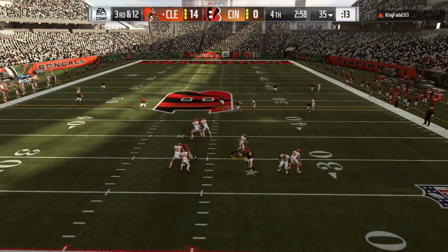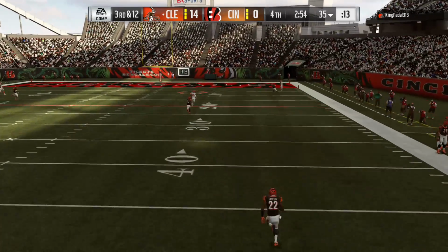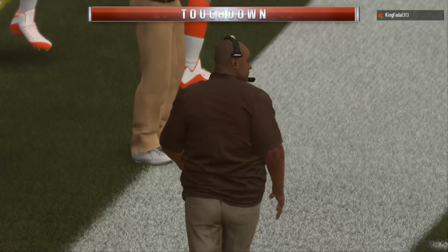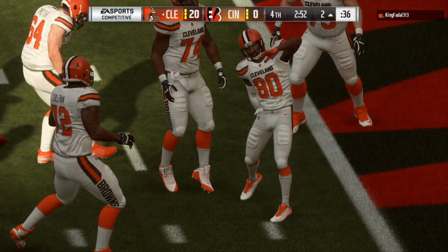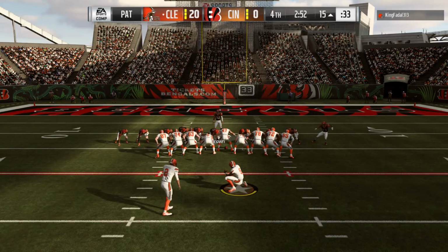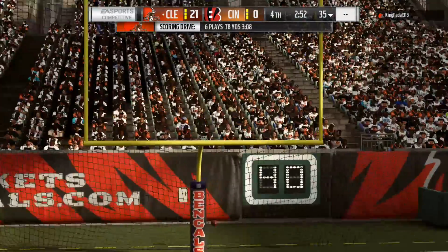Mayfield from the gun on third down. Flush to his right. Going deep here for Landry. And that is going to be pulled in one-handed. Wow. And he is into the end zone. Touchdown, Cleveland. Jarvis Landry, 65 yards. And the Browns add 6 to their lead.